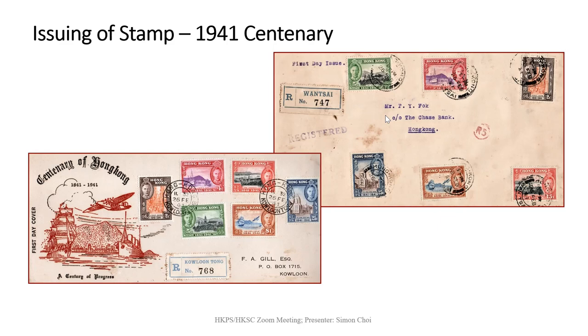And I suppose I have some other branches like Kowloon City and maybe Sheung Kun, but I couldn't find them within a short period of time. And these first aid covers hang around somewhere in my boxes or shoe boxes or albums. I've forgotten where they are.